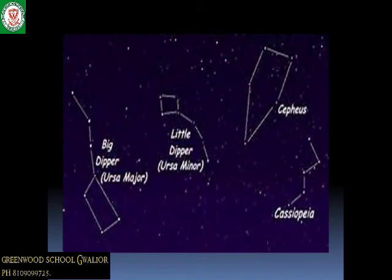The names of some constellations are Ursa Major, the Great Bear; Ursa Minor, the Little Bear; Orion, the Hunter; Aries, the Ram; Pisces, the Fishes, etc.